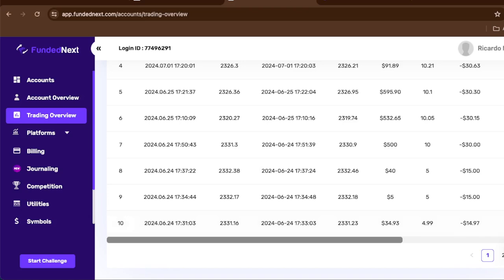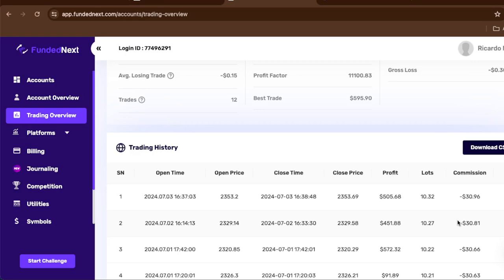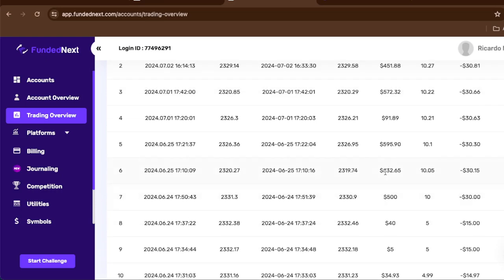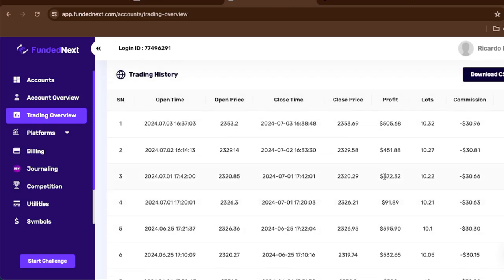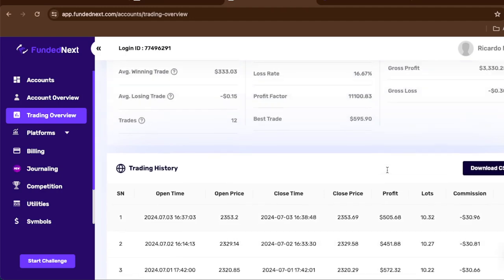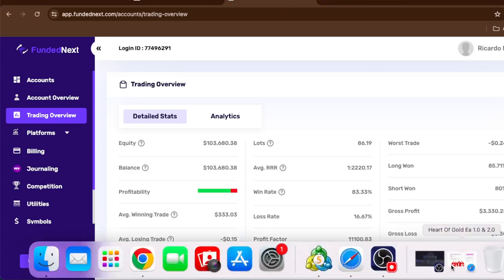We've been trading the account now for 5 days. We had a 6 cents loss, a 24 cents loss, and then we had all of these wins: a $34 win, $5 win, $40 win, $500 win, $532 win, $595 win, $91 win, $572 win, $451 win, and a $505 win.